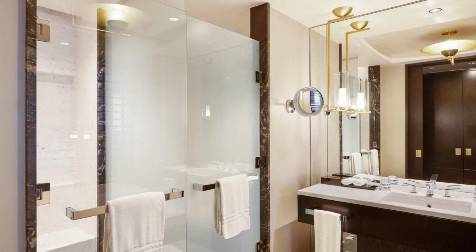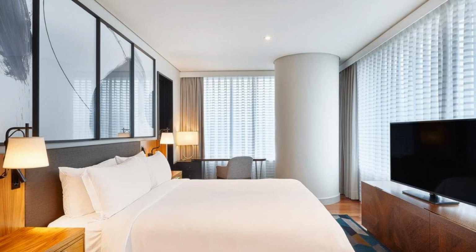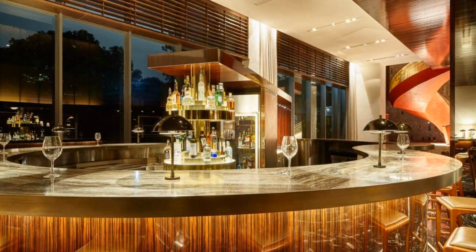Its review rating is 9.1, which is superb. Check-in time of this hotel is 3 p.m. and the checkout time is 12 p.m. Pets are allowed in this hotel.